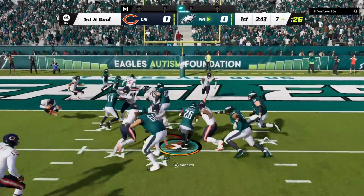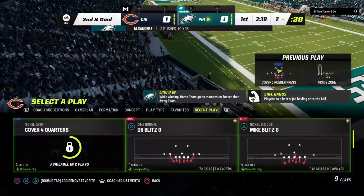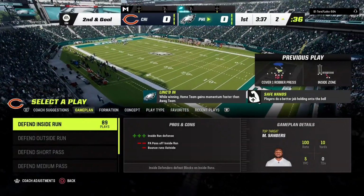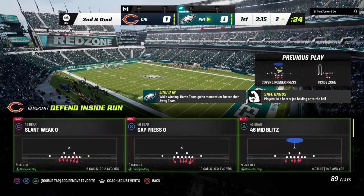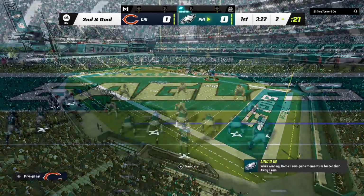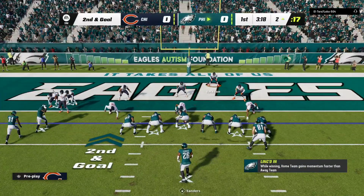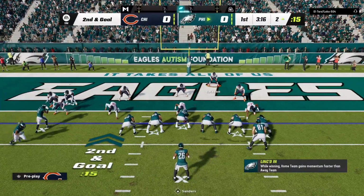They'll run with Sanders. And he's able to get it down to the 2-yard line. 5 yards, a good run there, and now 2nd and goal. That's good hard running right there on 1st and goal. That gets him down to the 2 and puts a lot more pressure on that defense. From the 2 now, 2nd and goal.